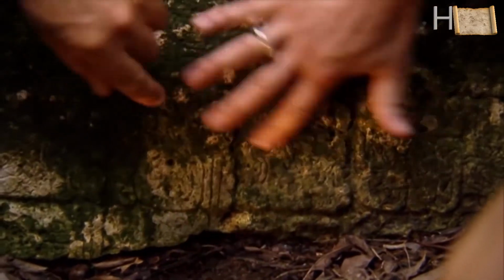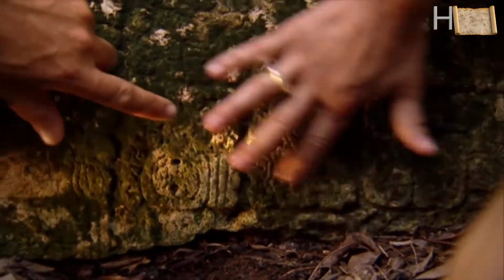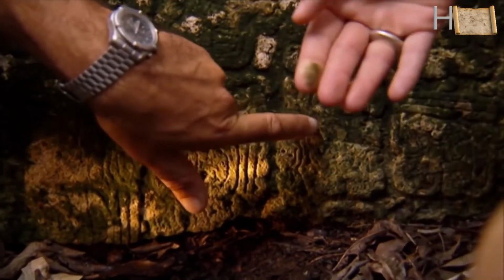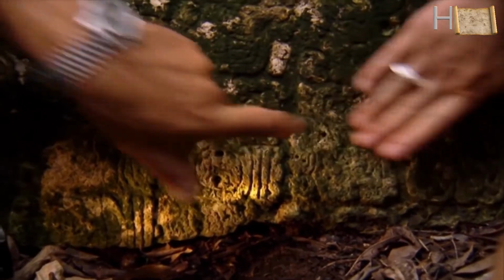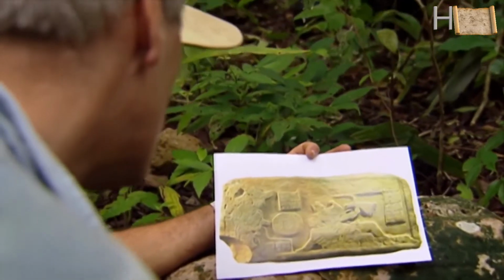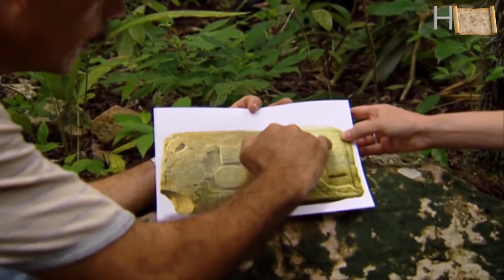Rub a little bit, you see the bill of the turkey here in the shade. Here, it's the bill. This is the Chicago panel. Yeah. It's a glyph like that. Yeah, here is the glyph.